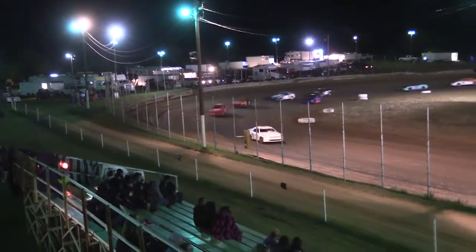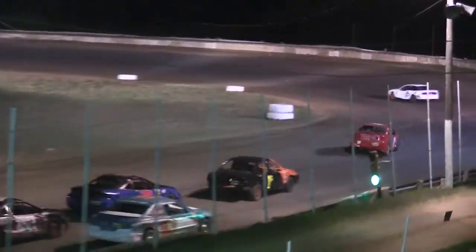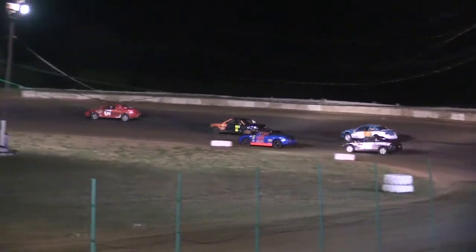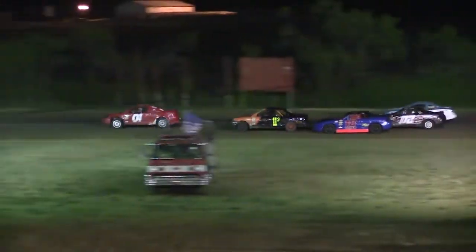It's still Harold Clifton out front. Clifton Wisnat in second spot. Those two door to door once again through turns 1 and 2. Side by side down the backstretch into turn 3. Wisnat on the bottom of the racetrack, not giving an inch. Coming to the white flag.